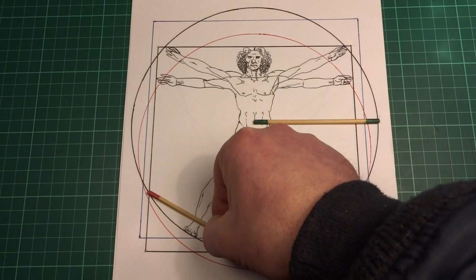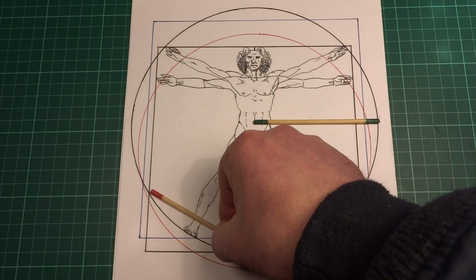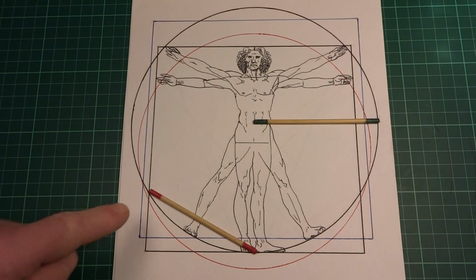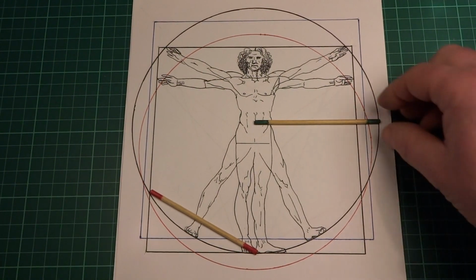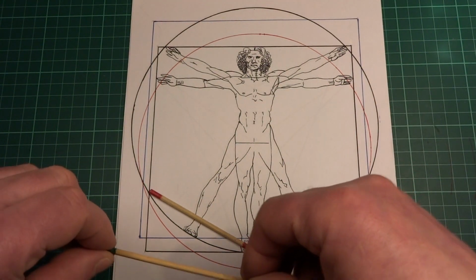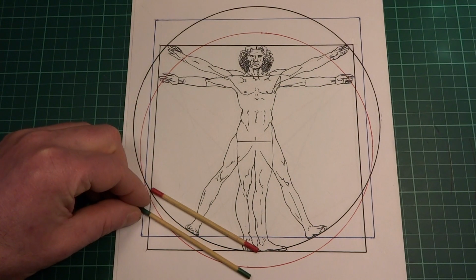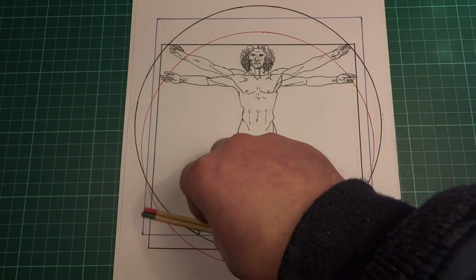This line here is known as a chord, and this line between the two parts is known mathematically as an arc. If you straighten that arc out, it's the same length as the radius of the big circle, and the same with the other side.